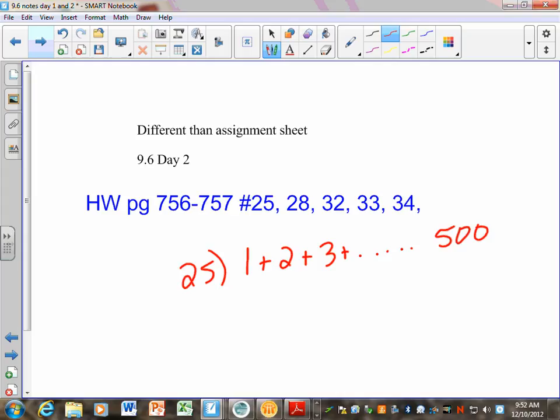Right, they don't write it in summation notation, but can you figure out which formula you would use on this? The first one, and what would be your top number on your summation if you're writing it as a summation? 500. So you're going to just use that first formula, and you're going to plug 500 in. So you might have to think for a minute. The nice thing, all of our formulas are either just n squared, n cubed, n to the fourth. So you just want to look and see what the pattern is on those.